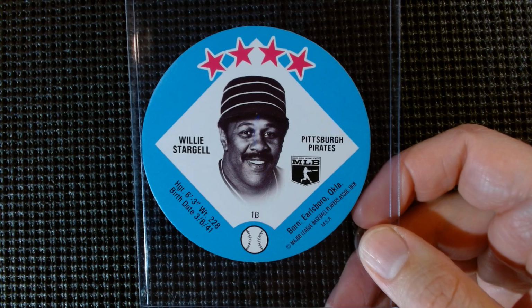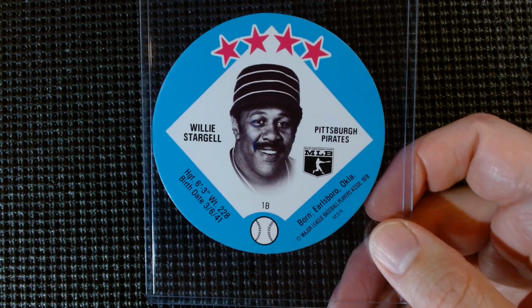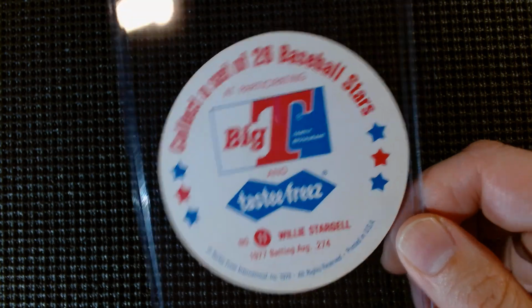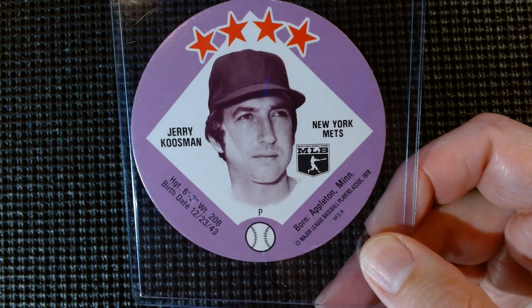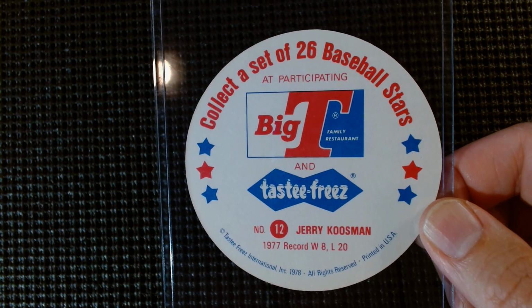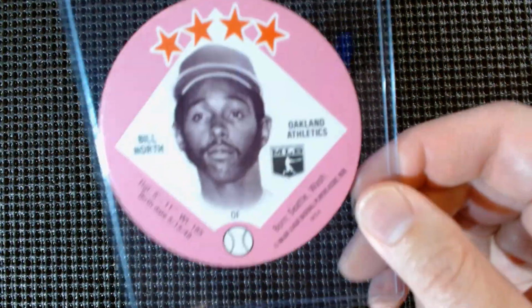And all you Pirates fans out there, a lot of card collectors in Pennsylvania, it seems to me. So Willie Stargell. Number 8. Jerry Koosman for the Mets. There you go. So I think every team's represented. In this one, they only had 26 teams, so before 30. So there should be one player for each team.